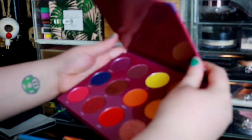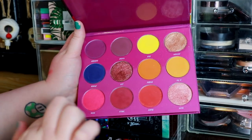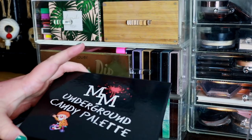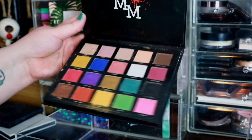Alright, sorry about that. It's another beautiful fall palette. So gorgeous. And actually, the Paulina shade in here is the same as the Paulina shade in the Paulina palette. I have this palette from Makeup Maniacs. I love this palette. This is the Underground Candy palette. Well loved and well abused.